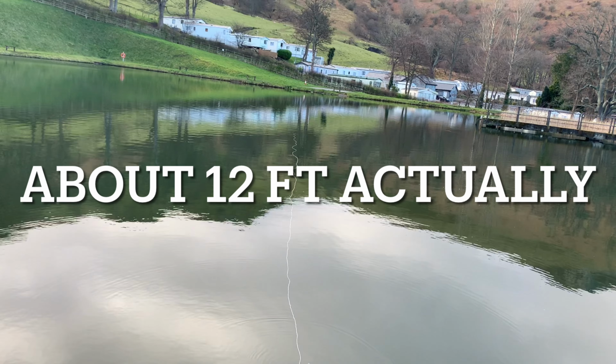I'm going to watch my line. And if I don't, after about 30 seconds to a minute, I'll then start my slow figure of eight. And that will then bring the buzzers up the layers and hopefully in the fish's layer.